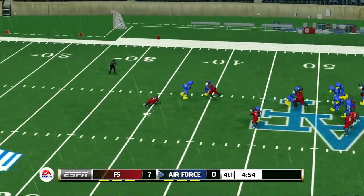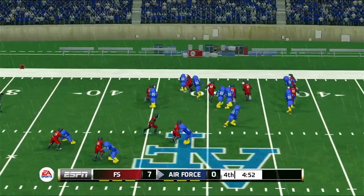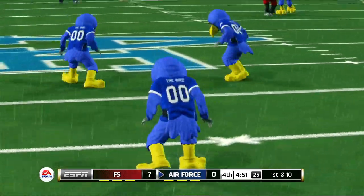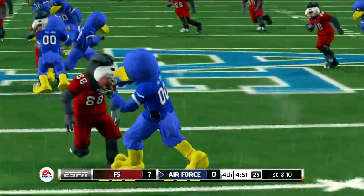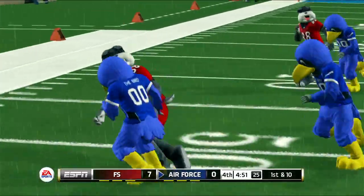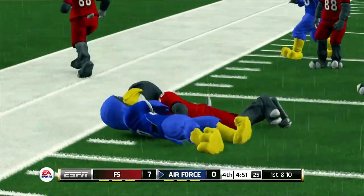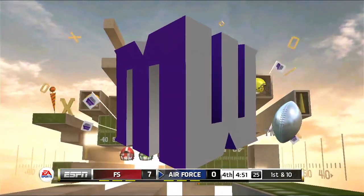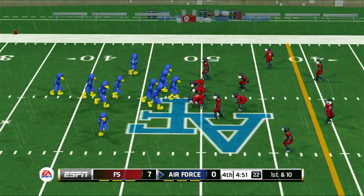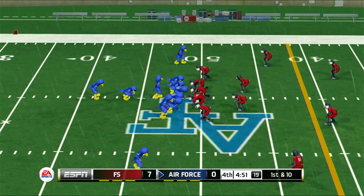He drops it. He's taken down at the 48. Things aren't tied, but they might as well be. It's this drive that could really dictate the tone for the last quarter.